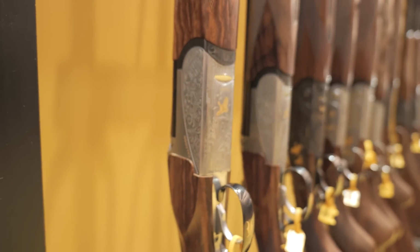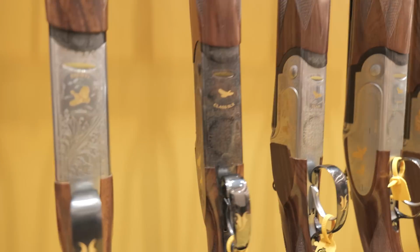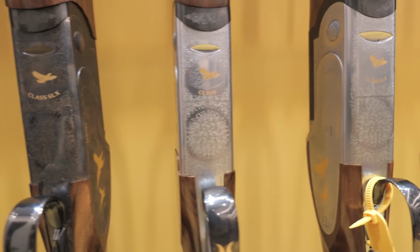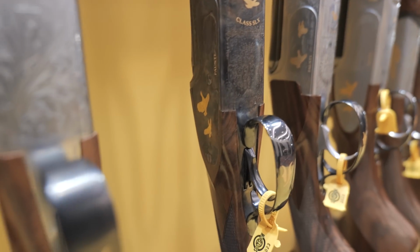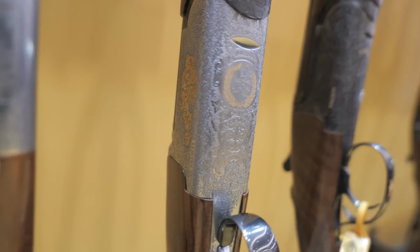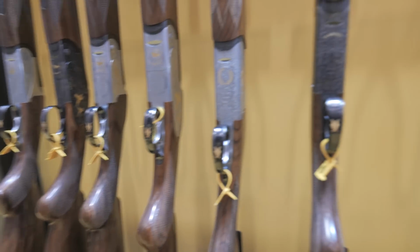Caledon is kind of their more entry level, starts at about $2,500. Work our way up. Class SLX. And the Class, only difference in the SLX is it's got the side plate, as you can see there. And we keep moving up. All these have either Prince of Wales or pistol, semi-pistol here.